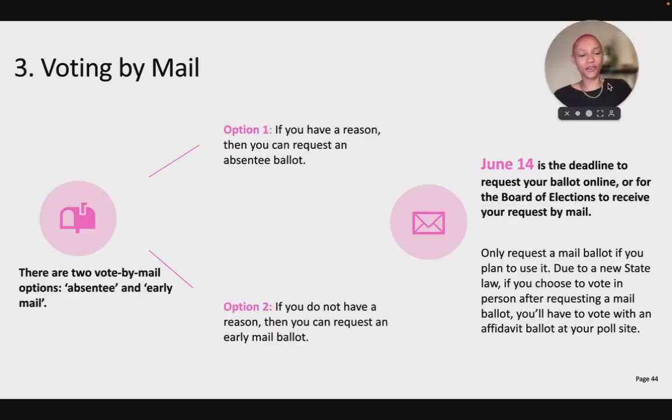You can also vote by mail. If you have literally any reason that you will not be able to be at your poll site, you can request an absentee ballot. If you don't have a reason, you can still request an early mail ballot. You have to do this by June 14th, either online or the Board of Elections has to receive that by mail by June 14th.